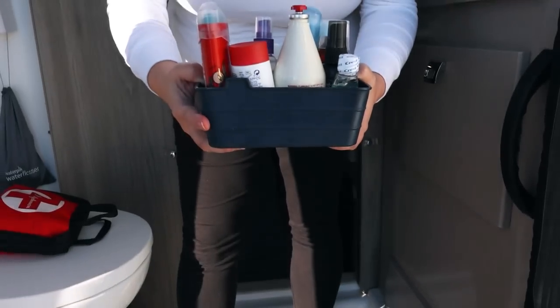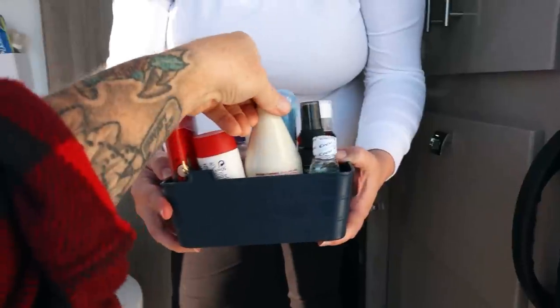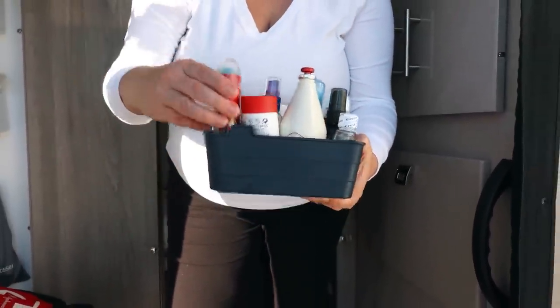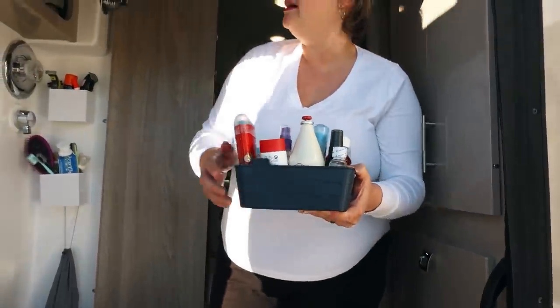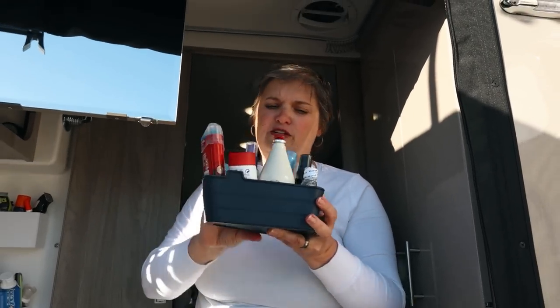Okay, so these are the bins that we use in our medicine cabinet. See, they're flexible, and they're small. This is Old Spice aftershave. I love it. My dad used Old Spice deodorant, and I just love it. So these are great because the shelves are different sizes, but because these bins collapse like this, you can kind of cram them in the different spaces and they fit really good and hold a lot.